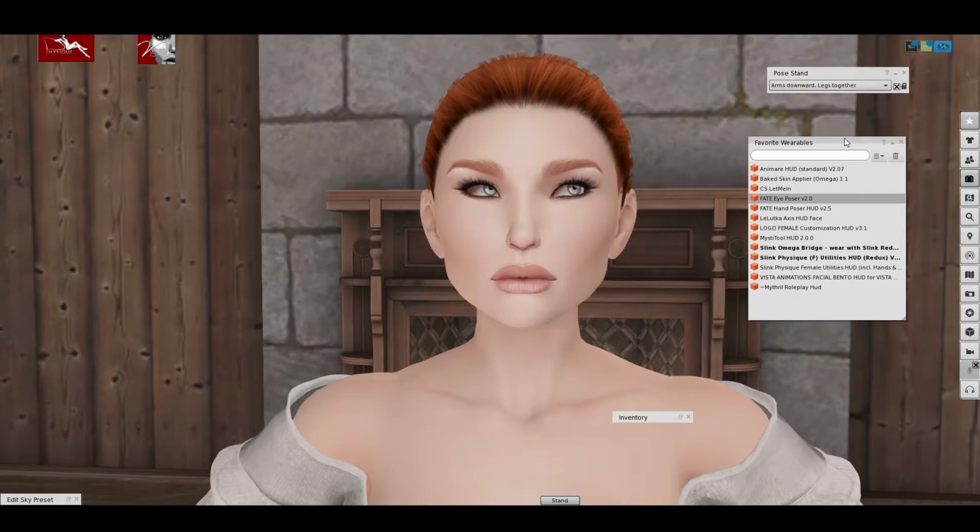If you haven't discovered your favorite wearables yet, you need to. This is where you put all those little HUDs that you use multiple times. Well, you could save it with each outfit, but then you might end up detaching it and so on, and you have to go hunting for it. So that's where I put my Anamara for adjusting poses. That's where I put my applier for putting baked on mesh on bodies and heads that aren't ready for it yet. That's where I put my little hammer for get into events, even though it doesn't work that well any longer. My eye poser and my hand poser. The little axis HUD for your face for making poses.